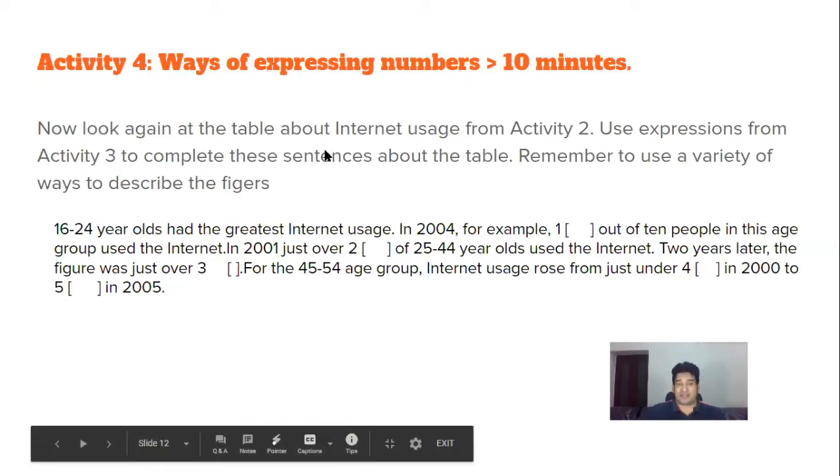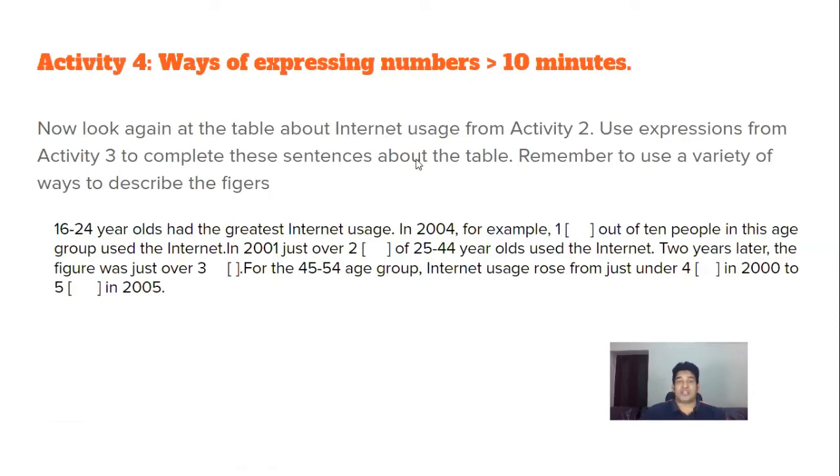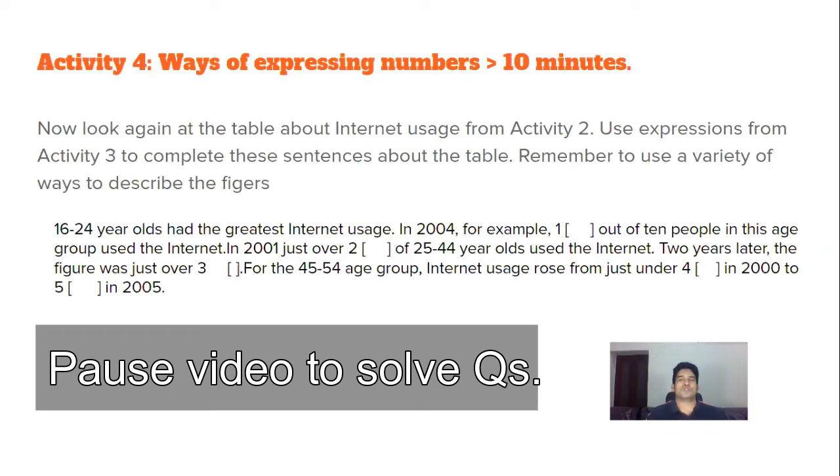Now look again at the table about internet usage from activity two. Use expressions from activity three. We have read the expressions there. To complete these sentences above the table, remember to use a variety of ways to describe the figures. Now what to do? Take 10 minutes and try to fill in these blanks here. After 10 minutes, we will resume the video and you will get the answers from us. So stop your work on your notebook.